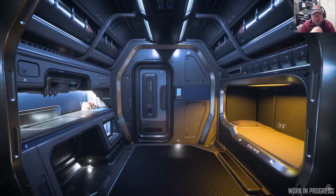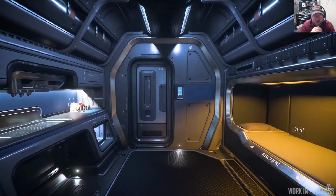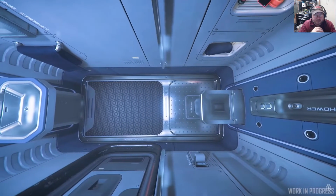One in the bridge or anyone in the living quarters, which is the room immediately behind that. There you have your bed, you have your basic food making facilities. I can't wait till we're able to store food. You have a small bathroom area which has the classic toilet, shower combo and sink.